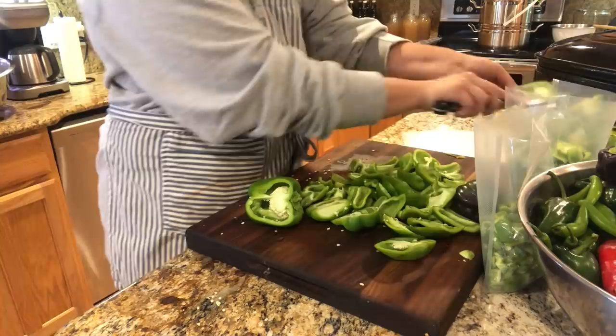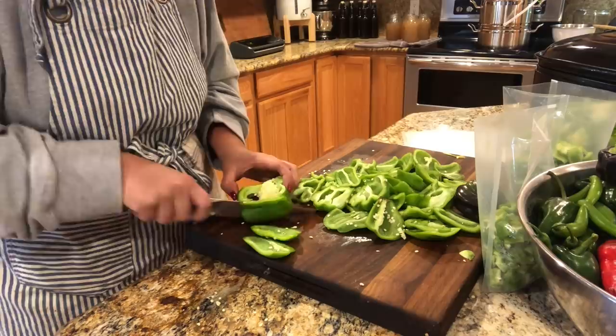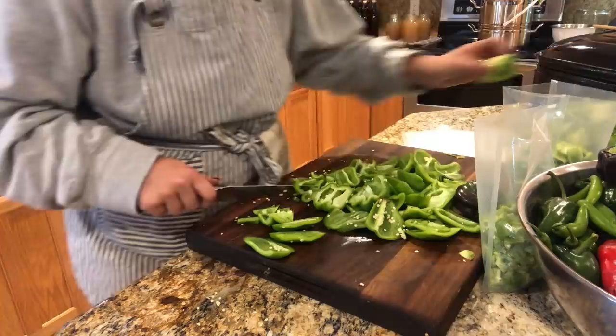When you're cooking food, a lot of times the chopping and prepping is what takes the most amount of time. So by doing this, I'm just saving myself time in the future. I'm definitely not saving myself time right now, but future self is going to be super happy that I did this. And the cool thing is I grew this. I knew exactly what went into it.